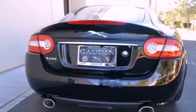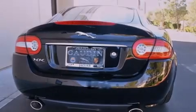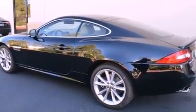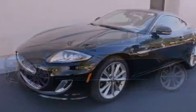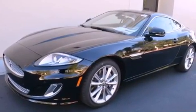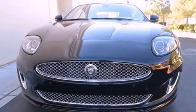All of the following features are included: a navigation system, memory settings for the driver's seat positions so you can recall your favorite position with the push of one button, cruise control, a premium sound system, a leather-wrapped steering wheel, a security system, fog lamps, traction control, a power passenger seat, and a sunroof that enables you to fill the cabin with fresh air at the push of a button.